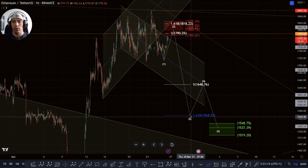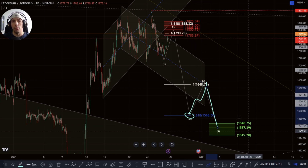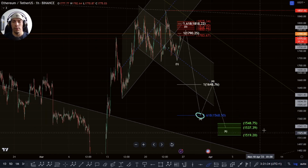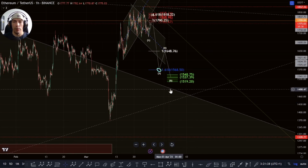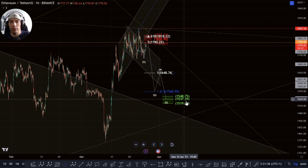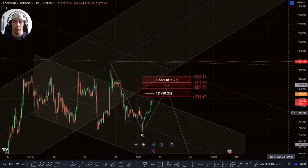And then, this could actually lead us off into a bigger five-wave sell-off, where we get an additional fourth and a fifth wave, something like this playing out, which could actually look to push us down towards this 1448 region, and potentially even back into this channel here, lower down towards this 1500 area. That could be quite an interesting zone if we do actually start to break down lower here. So these are all possibilities. It's going to depend on what happens here.